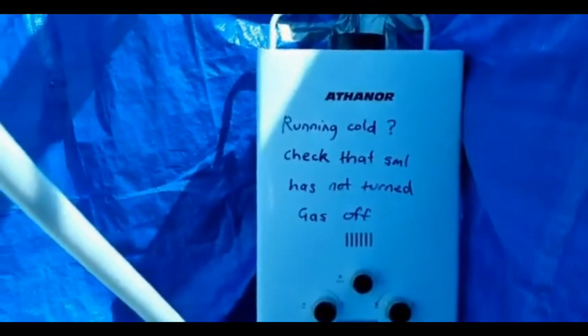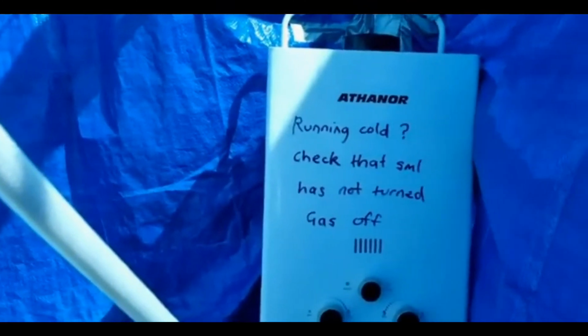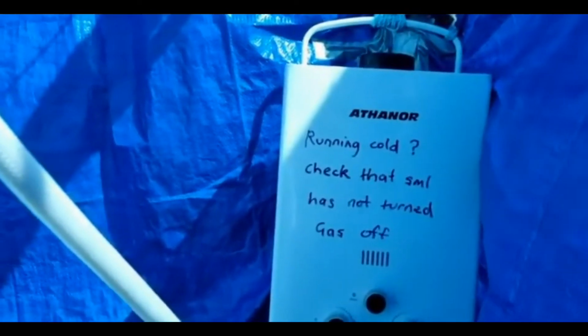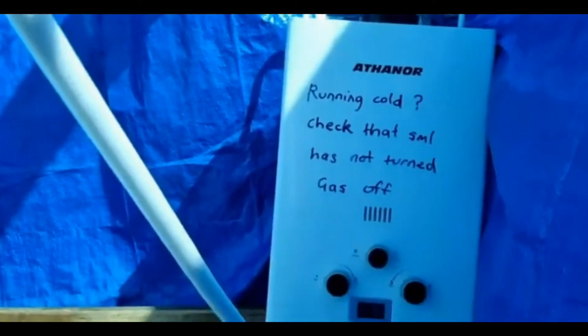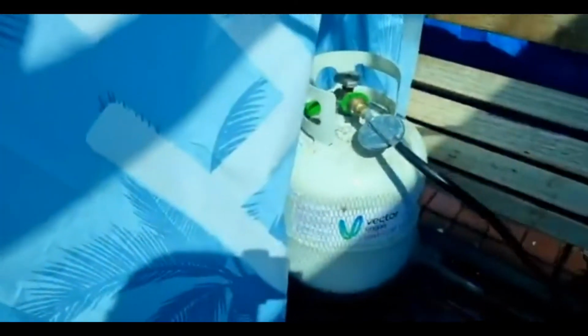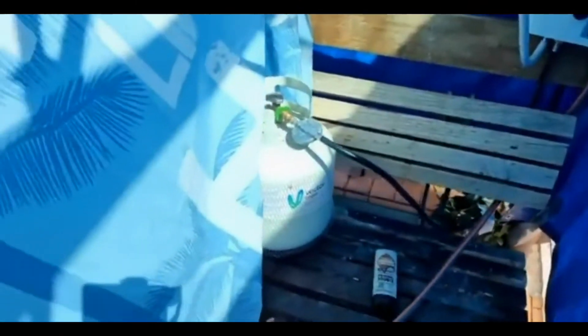There's a califont. There's a note there saying running cold. Check that SML hasn't turned gas off. I'm not sure what that means, but anyway. There's a body wash there, gas bottle. Again, anyone coming through who's possibly able to bring through full gas bottles, they would be very much appreciated by the people here. There are a lot of califonts running the shower systems. Alright, bit of a maze to get out of here, so all good.